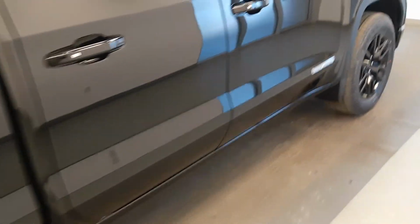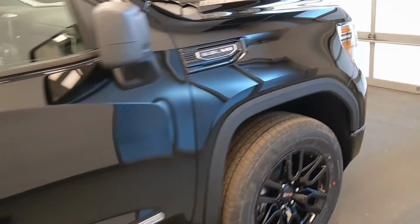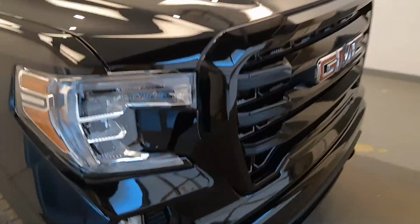Gorgeous, 216125, it's a 2020 GMC 1500 Elevation. It's got the 5.3 V8 in Onyx Black.